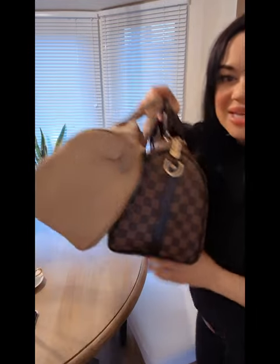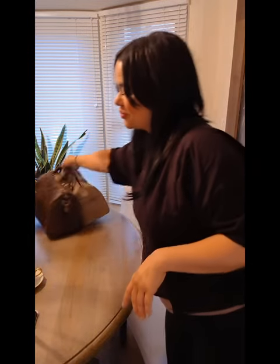Because I can carry this one with a strap, sometimes I will, but because she's too big, I don't really like her around me like a cross body. So I tend to carry this one more in the fall, just like this, by the top handle, and this one more in the spring when it's raining. These bags are so good for when it rains. So those are my favorite two Speedy bags when it's raining.